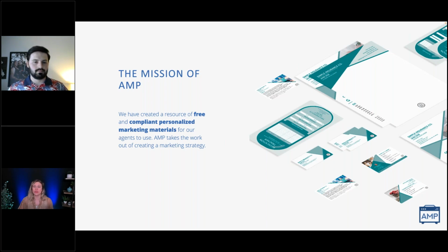Also, one really cool thing that I think sets this apart from other programs out there, especially ones offered by carriers, is this: a lot of people say, well, I can get marketing materials from carriers. One really awesome thing about AMP is it is branded to you. It is not branded to any singular carrier. The agent down the road that offers the same products doesn't have the exact same things. This is something that's going to help build your agency's brand.